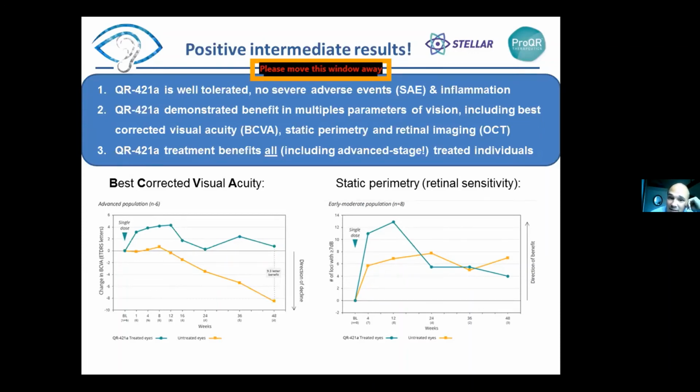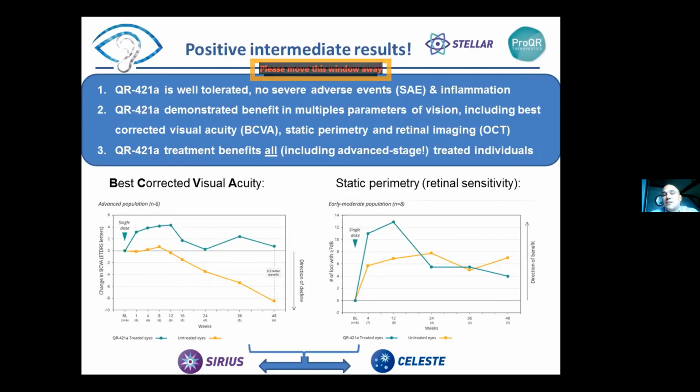And as said, due to these positive outcomes, two pivotal phase 2-3 clinical trials are being prepared right now. One to also test this in the advanced population, which is named the Sirius trial, and one in the early to moderate population, which will be named the Celeste trial.